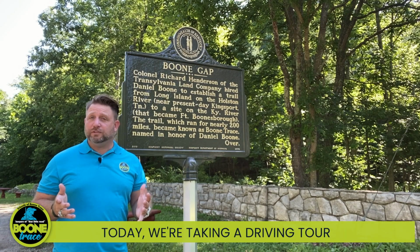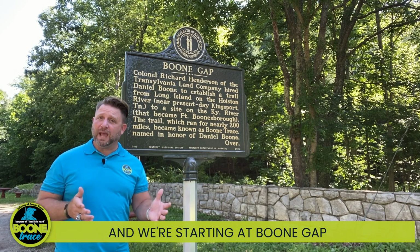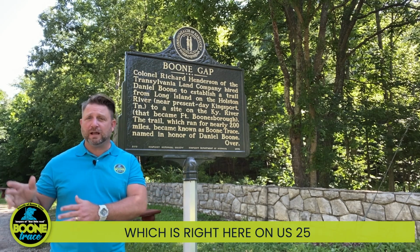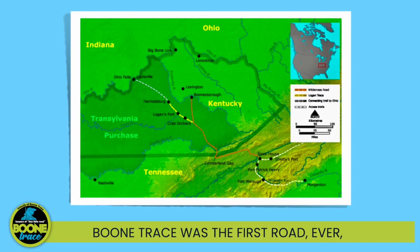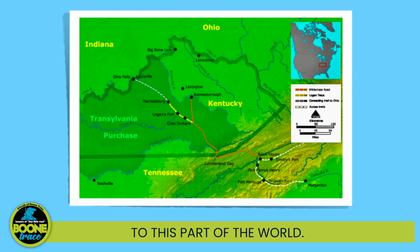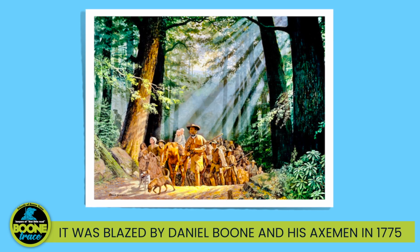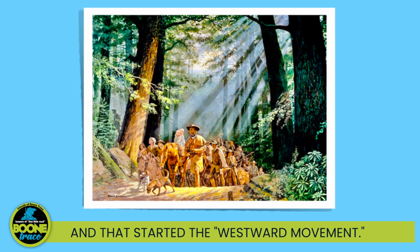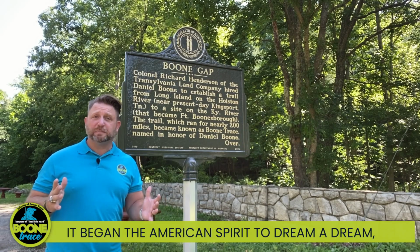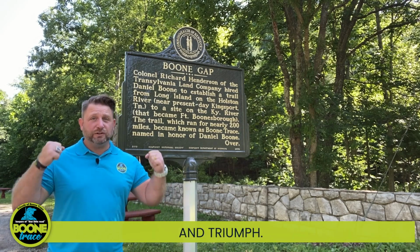Today we're taking a driving tour of Boone Trace through Madison County, and we're starting at Boone Gap, which is right here on US 25 at the Madison and Rockcastle County line. Boone Trace was the first road ever to this part of the world, and it was blazed by Daniel Boone and his axmen in 1775, and that started the westward movement. It began the American spirit to dream a dream, seek it, achieve it, and triumph.